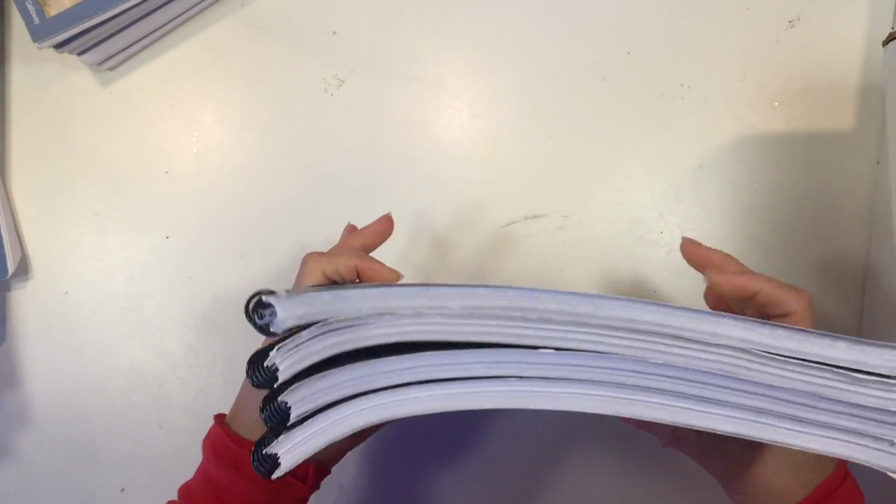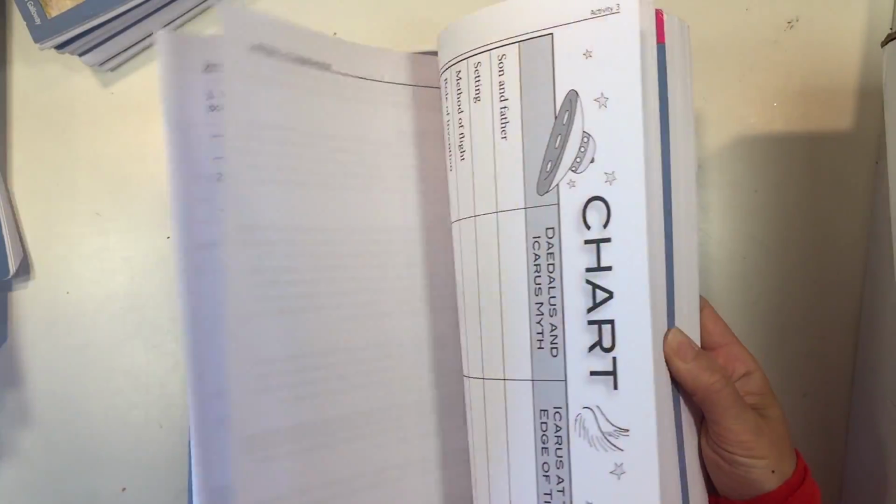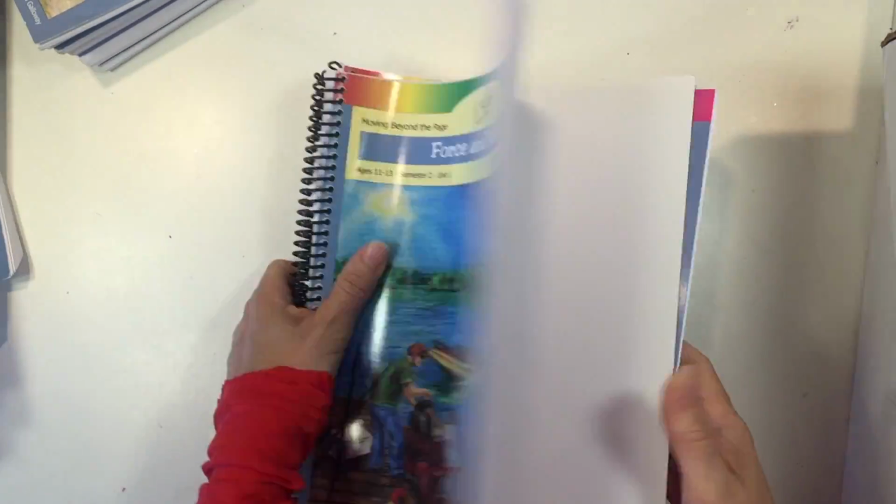Quite heavy. That's a lot of paper. I think I'm done. Great. All right.